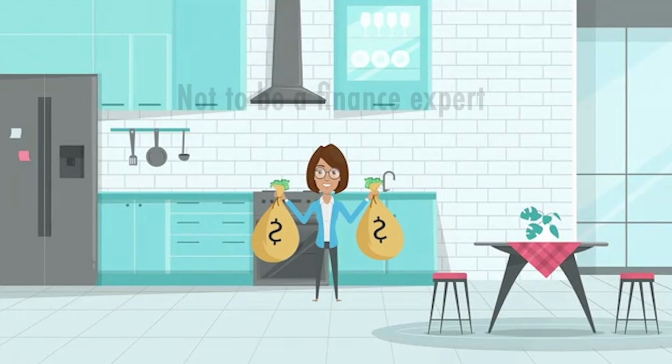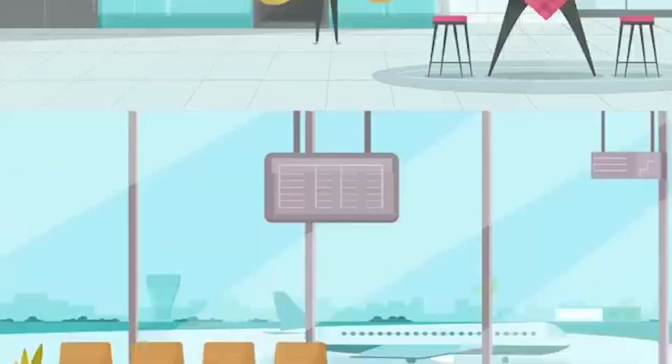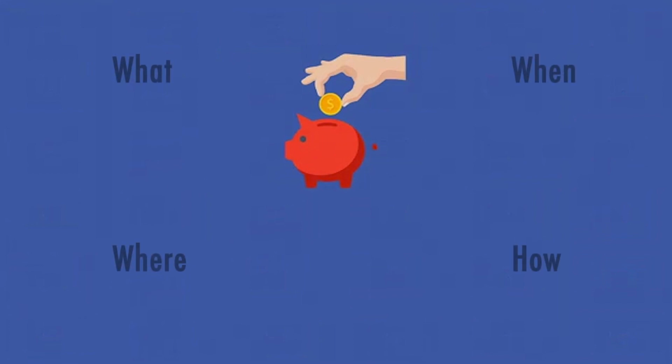It's not about restricting your spending or turning your vacation into a budgeting exercise. It's about giving you the peace of mind to fully enjoy your travels, knowing that you can easily keep an eye on your expenses. Imagine effortlessly logging your expenses as you go, seeing exactly where your money went on the map, and having a clear picture of your spending for each unique adventure.